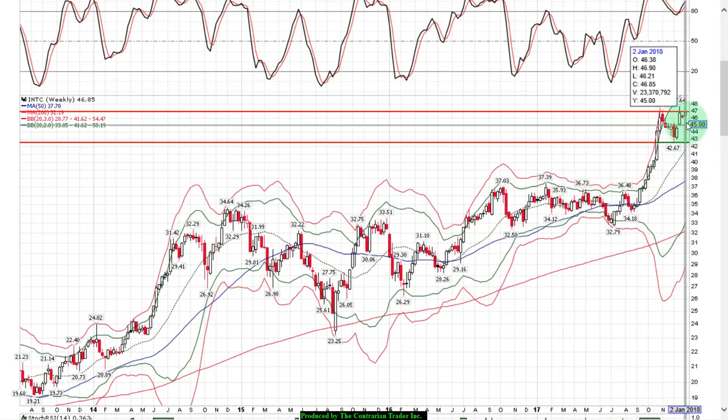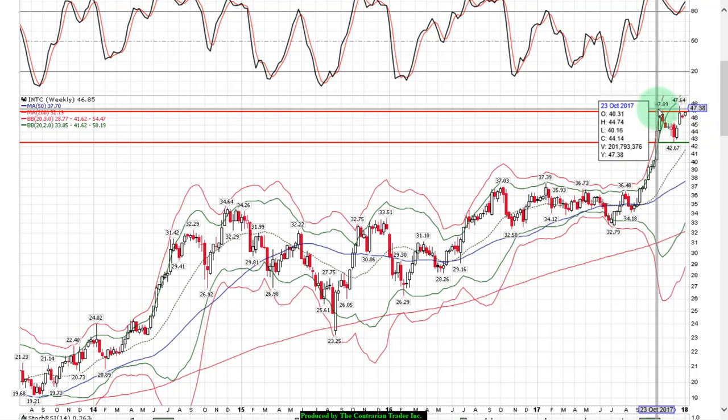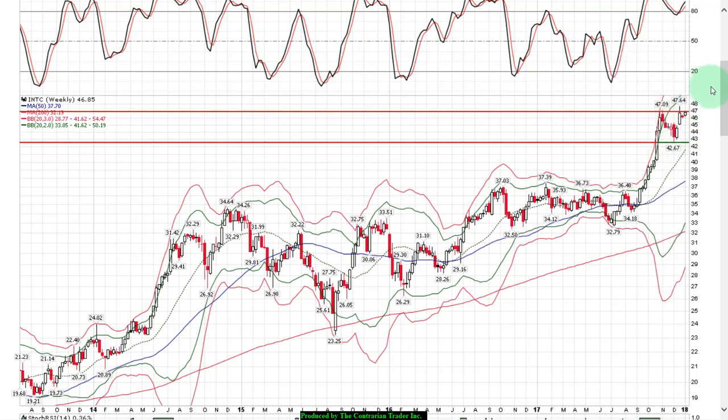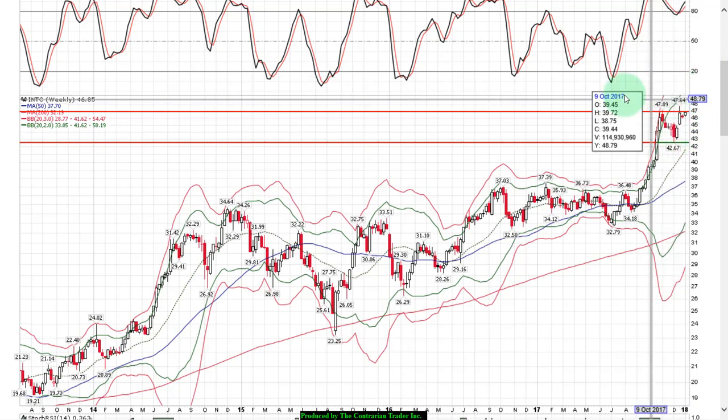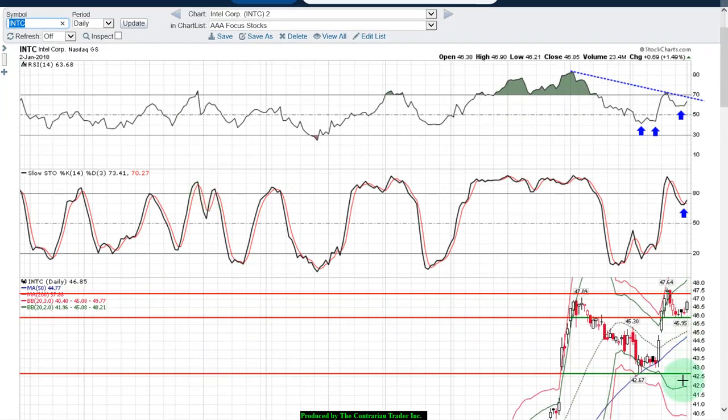So from a risk-reward perspective, we're taking a bit more risk than we would like by buying today and crossing our fingers and hoping that we make it through resistance. I would rather buy on a close above the $47 per share level and then add more on a breakout above 47.64. Intel daily chart.